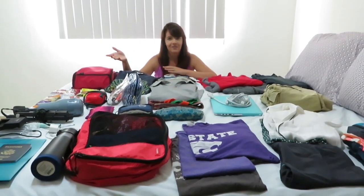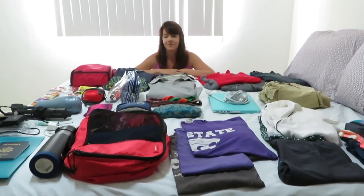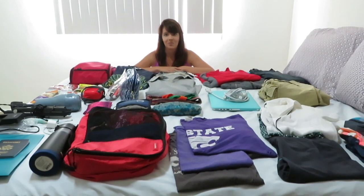So this is pretty light packing for us, plus we want to make sure we have as much room as possible in our suitcase to be able to bring whatever we want back, like home goods, I guess, like kitchenware and stuff like that we like to use. So we're keeping it simple.